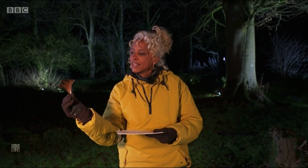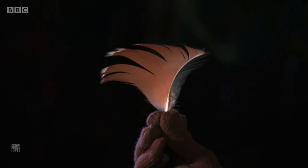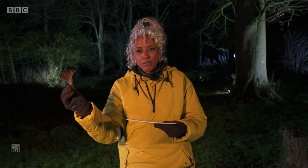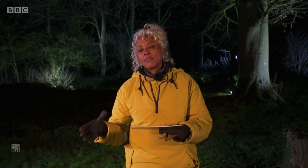I don't know if you can see that. That's from a male mandarin. Now these birds originate from the Far East, as the name would suggest. They were brought here by collectors in the middle of the 18th century, but by the 1930s, several of them had escaped these wildfowl collections.